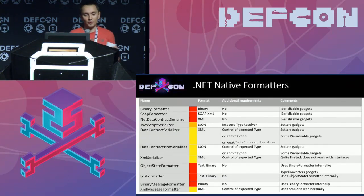Along with the mentioned binary and .NET DataContract serializer formatters, .NET offers a lot of others. Unfortunately, we don't have enough time for a detailed review of each of them, so we will briefly cover them in our talk today. And if you're interested in deeper analysis, we can offer our paper as a good source. So we can group them into two big groups. Formatters that are vulnerable in default configuration, like BinaryFormatter, SoapFormatter, NetDataContractSerializer. Also, we can add here formatters that internally use them, like ObjectStateFormatter, LosFormatter, BinaryMessageFormatter.